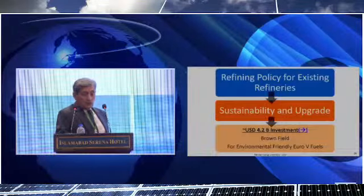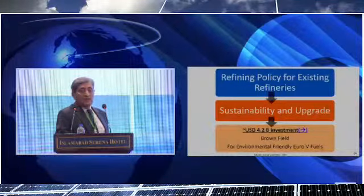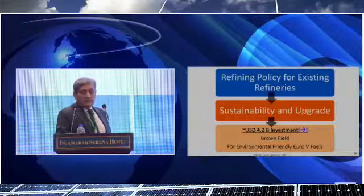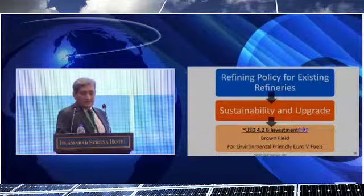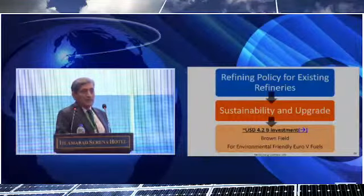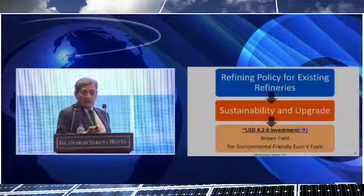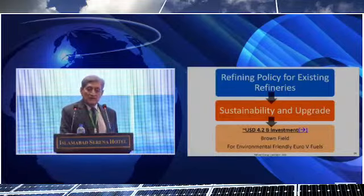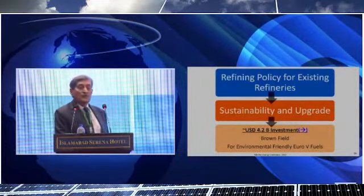So my takeaway point is that we need a refinery policy for the existing refineries, the sooner the better. Otherwise, maybe we could still keep waiting for the day when we become more self-sufficient in our own refining. The total investment of existing refineries, which we call the brownfield refineries, is in the range of $4.2 billion US dollars.